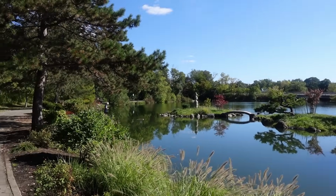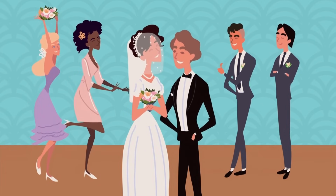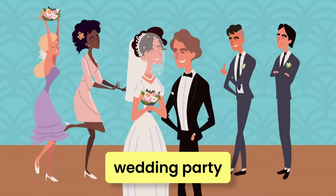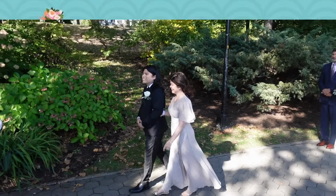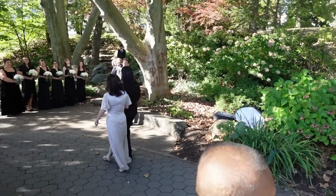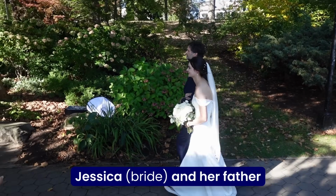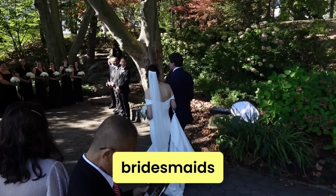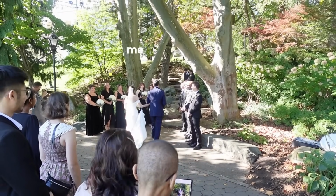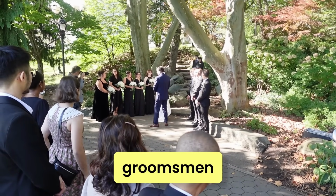Traditionally, the bride and the groom choose a small group of people to support them on their wedding day. This small group is called the wedding party. The bridesmaids are the bride's closest female friends or family members. And you have the same thing with men on the groom's side, but they are called groomsmen.